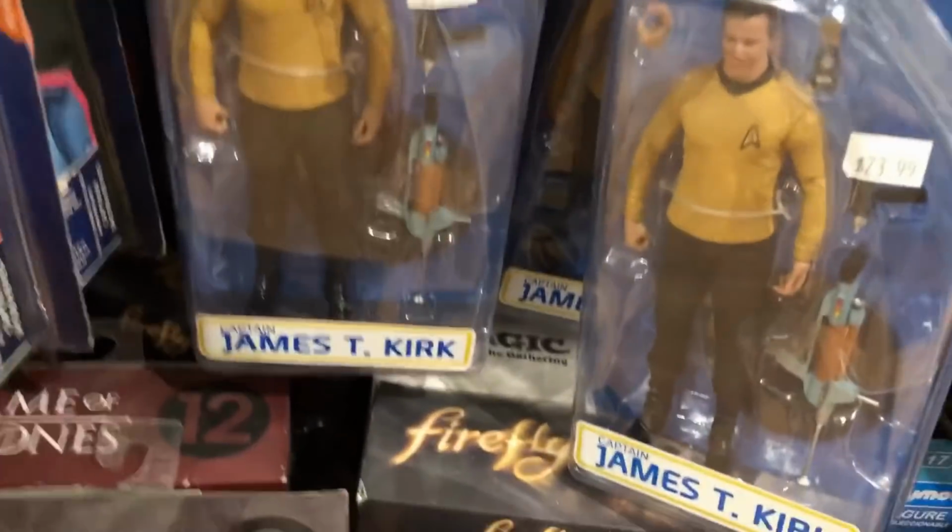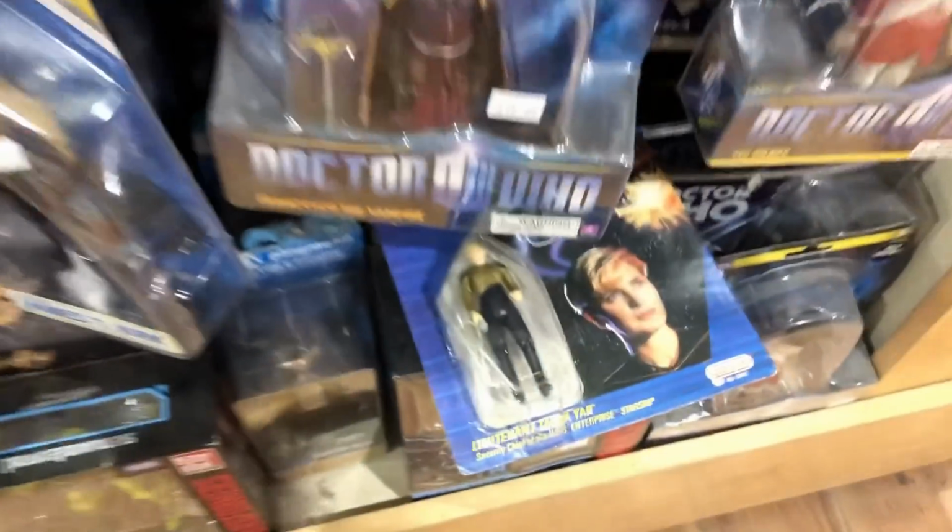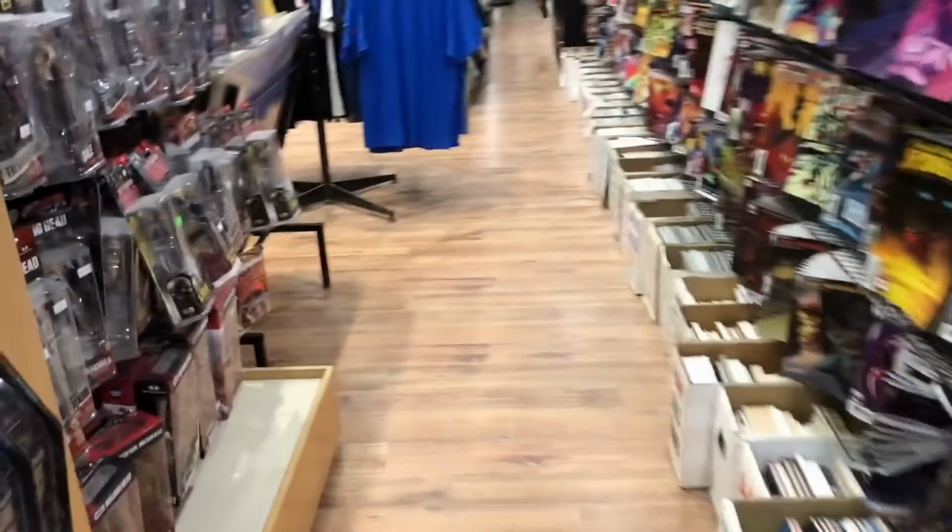And down here is some Star Trek stuff. Some stuff I've been looking for. There's the Captain Kirk from McFarlane Toys. And the Captain Picard. I've been looking for these for a while. These are a good price, so I'm going to snag them up. There's an original Tasha Yar figure.